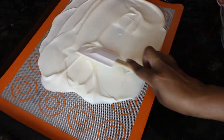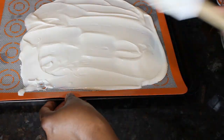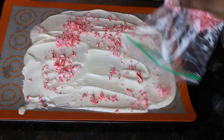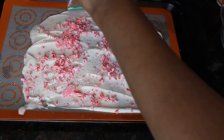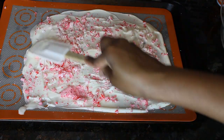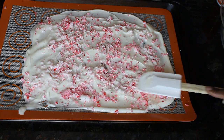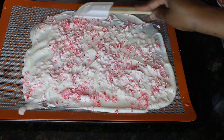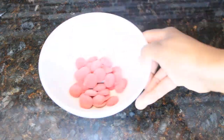Here I'm just spreading it out, and all you're going to do is put the crushed peppermint on top. If you like a softer peppermint, you can use the softer peppermints, but candy canes are readily available right now. So you're just going to smash that into the chocolate and try to make it as even as possible. And I put that in the refrigerator for about 10 minutes, and then it hardens up just like this.